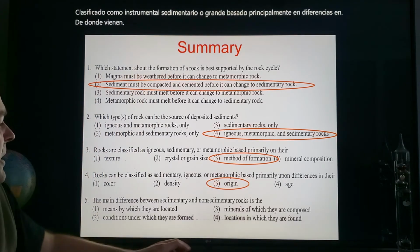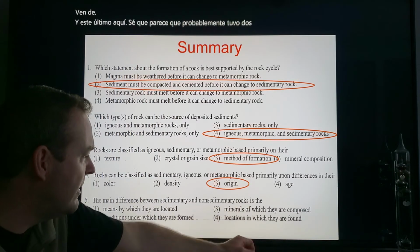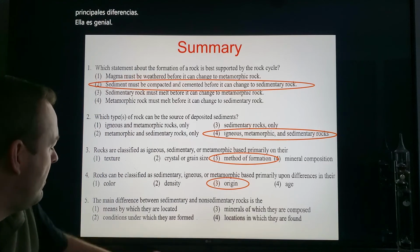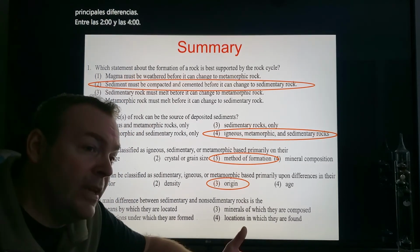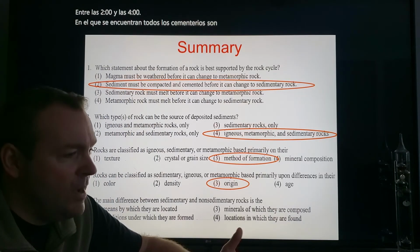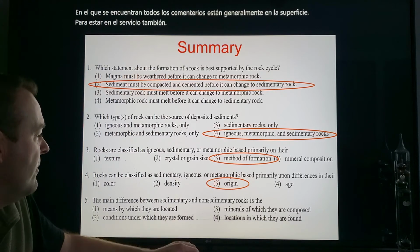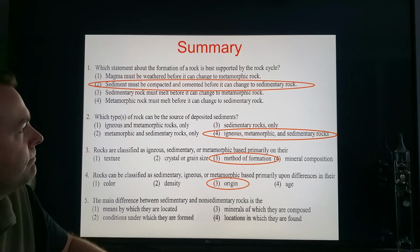And this last one here, I know it looks like it probably had 2 good answers. The main difference between sedimentary and non-sedimentary rocks, hopefully you were between 2 and 4. Locations in which they are found, well, sedimentary are usually at the surface, but other rocks can be at the surface as well. Conditions in which they are formed, however, that will stay the same for each rock. So that would be your better answer there.